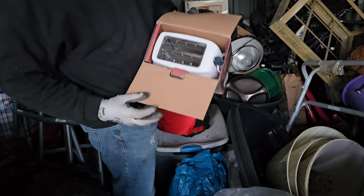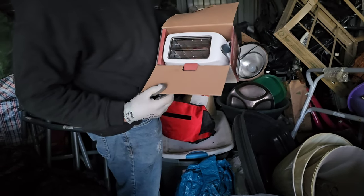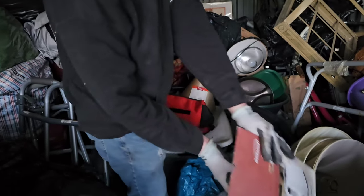Toaster. I don't think it's brand new. Is it? I don't think so. It's pretty clean, though, for a toaster.